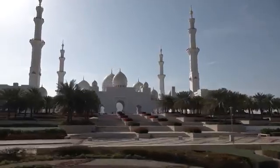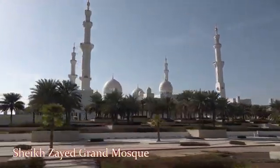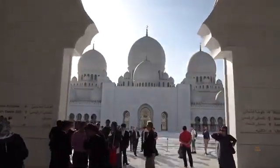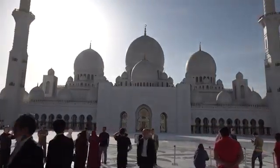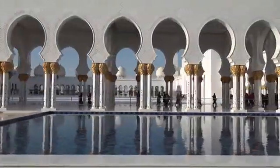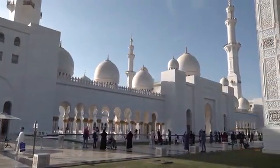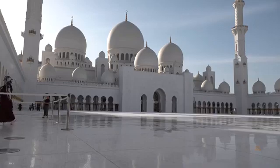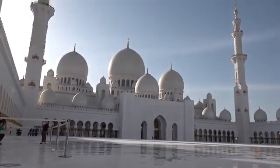This has to be one of the most beautiful mosques in the world, Sheikh Zayed Grand Mosque. This place is large enough to accommodate over 40,000 people. It is surrounded by pools that emphasize its beauty. There are 4 minarets on the 4 corners of the courtyard, which rise about 107 meters in height. The courtyard is 17,000 square meters and is considered to be the largest example of marble mosaic in the world.